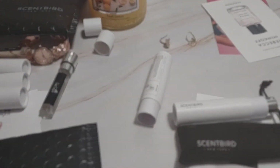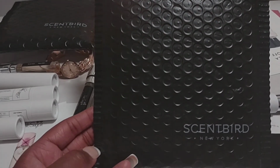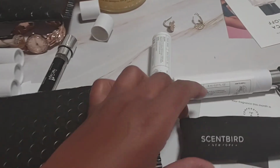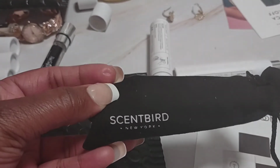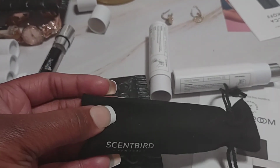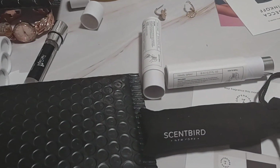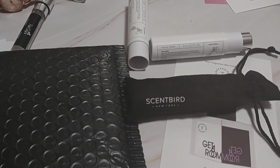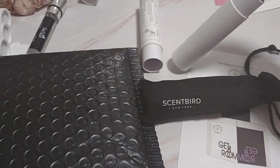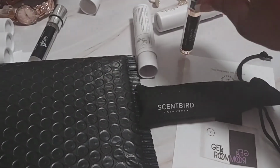Okay, guys, so this is what comes in the second, well, when you sign up. You guys are going to get the Scentbird package still, okay? And inside the Scentbird package, you're going to get this nice velvet kind of bag, and inside the velvet bag, you're going to get your perfume. Now, this perfume, you're still going to have to pay the $15.95, and it's not going to be a designer fragrance, okay? But then, guess what? You get a free bottle, another sample perfume.